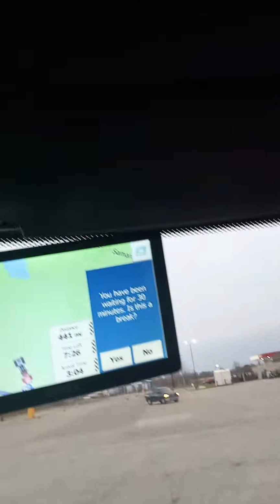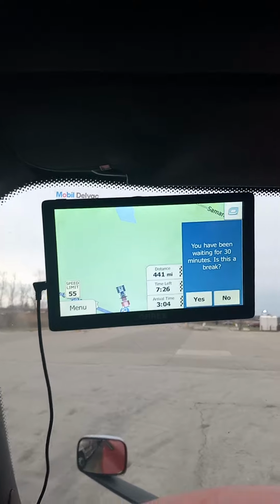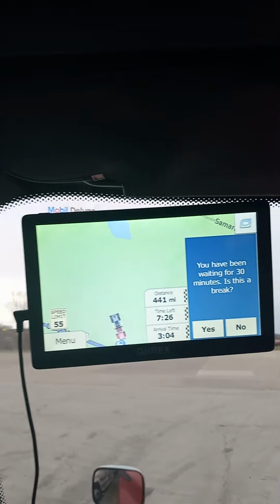Okay, next thing. This is my big boy GPS and stuff like that. This GPS does pop up the truck stops and rest areas and stuff like that. Sometimes I do take them, sometimes I don't. So in this case, I did take the one to come over here.